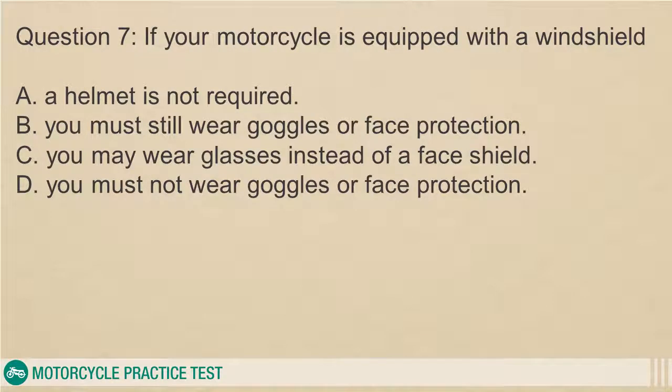Question 7. If your motorcycle is equipped with a windshield. A. A helmet is not required. B. You must still wear goggles or face protection. C. You may wear glasses instead of a face shield. D. You must not wear goggles or face protection.